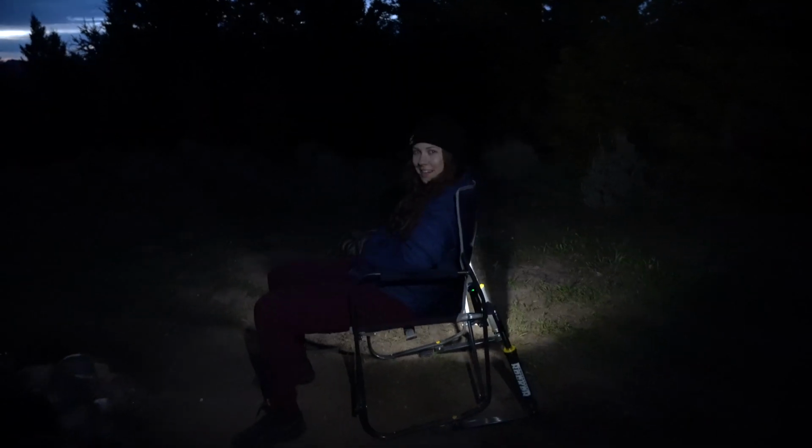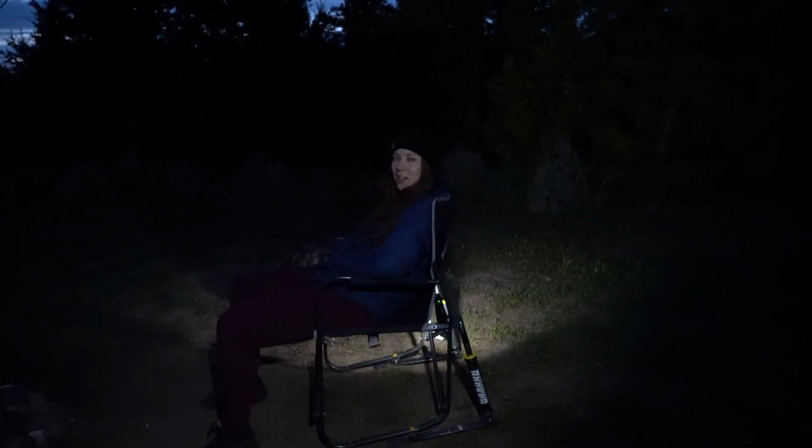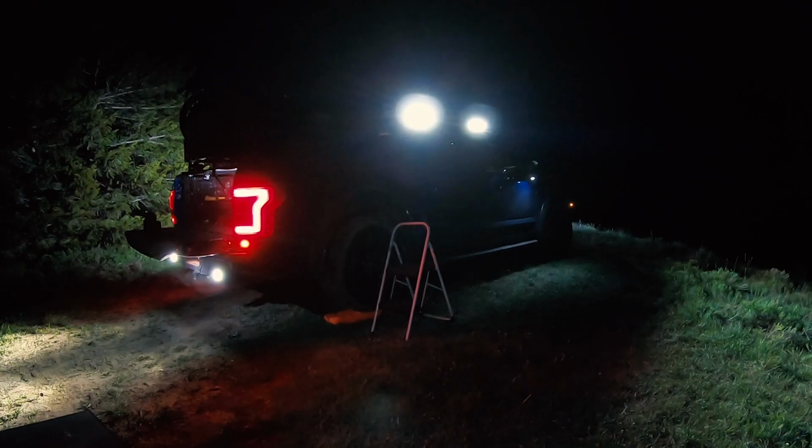Okay, Lori, tell me the magic of the rocking chair. Are you a believer in the rocking chair, the camp rocking chair? 100%, 150%. I need to buy one myself.